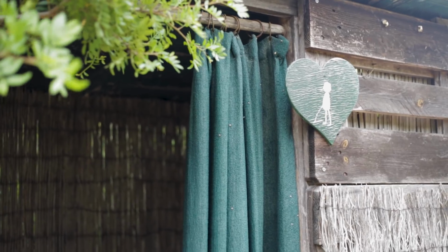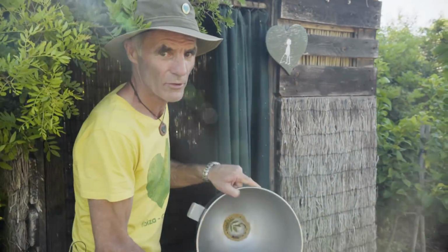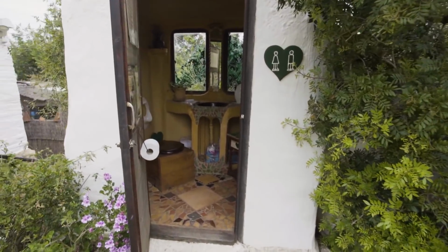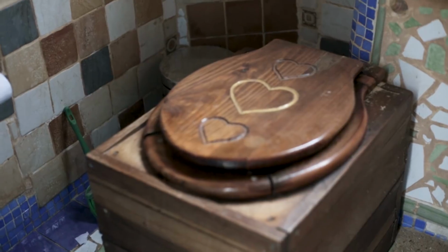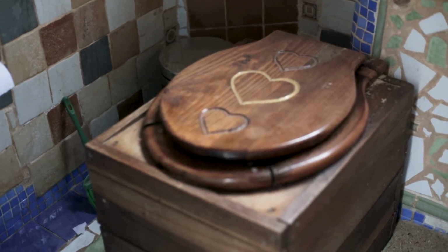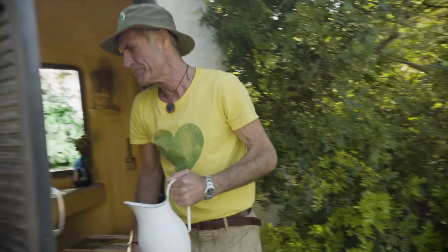So I put a little sign on here, this is for having a pee. A big mixing bowl here that I got from the garbage, made some holes in the bottom. It sits on top of a funnel and it goes and fertilises the trees. This is the first eco toilet that I made back in 1996 out of beer tins. And it's got a satellite antenna on the top as a roof to collect the rainwater, which goes into this tank here. There's enough water in here to wash our hands all through the summer.